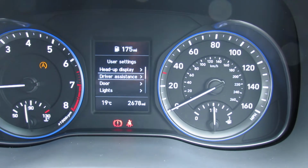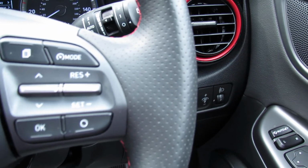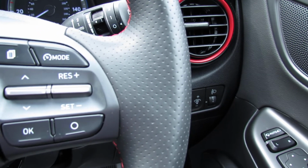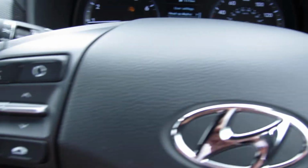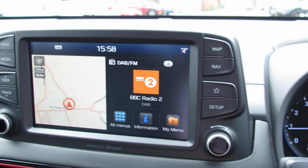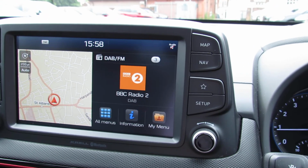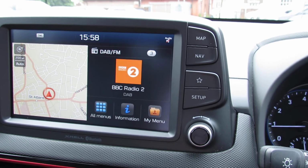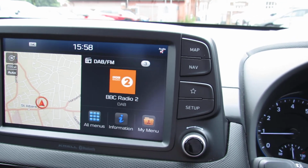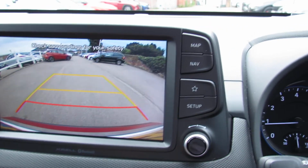You've also got auto lights and auto wipers on this. On the right hand side, it's cruise control and your trip computer buttons, sorry, not your media center. Media center is on this side, along with your Bluetooth. In the center there, that's our media center. So on the left hand side, as you can see, we've got satellite navigation. We've got the DAB radio where we can tune your music in, and let's just show you that reversing camera that I mentioned earlier on. There we go, you've got that.